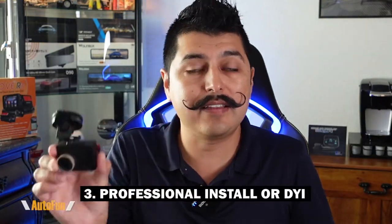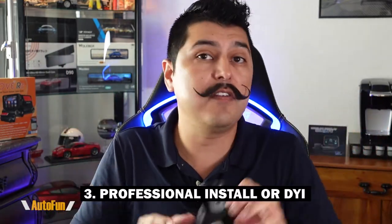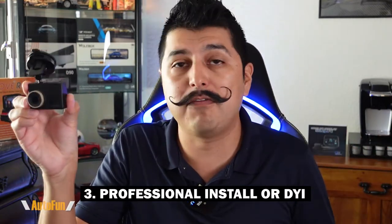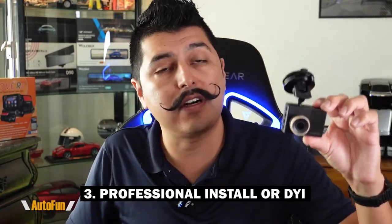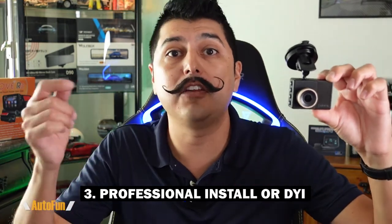And the third thing that is going to influence where to place the dash cam is whether this dash cam is going to be installed professionally or if it's going to be a do-it-yourself job. If you're having the dash cam installed professionally, most installers are going to charge a flat fee to install the dash cam regardless of where you want it to be. However, there are some installers that will charge extra if you ask for a specific location that requires the installer to do a little bit more work.